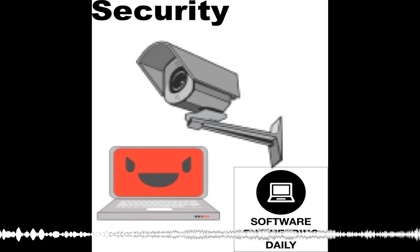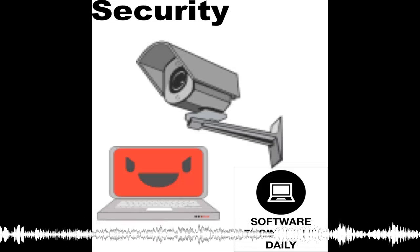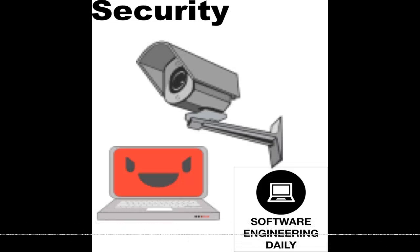And it adds this extra hurdle even from a security research perspective, because now we have to figure out, what's this doing?